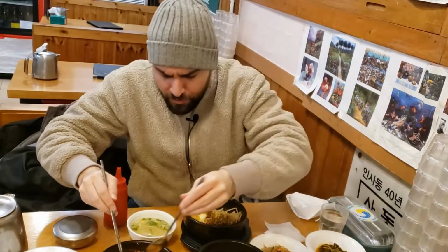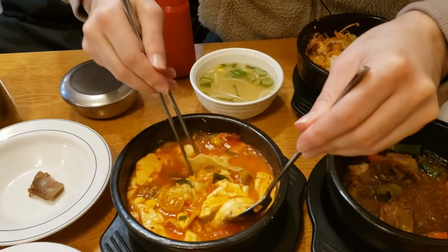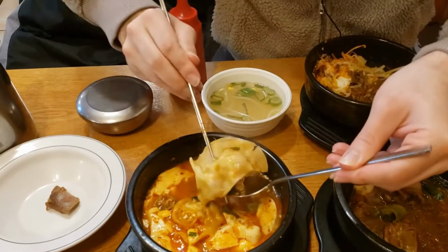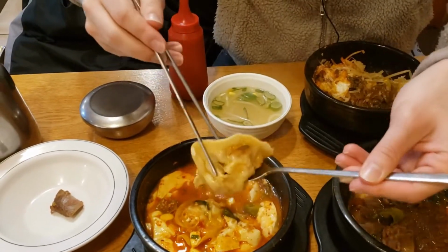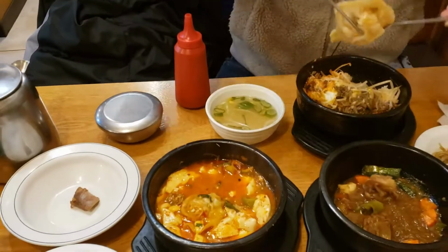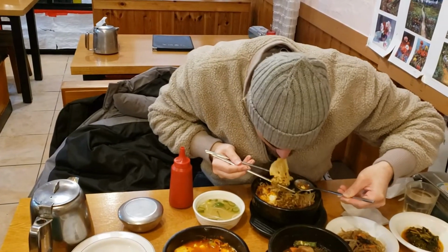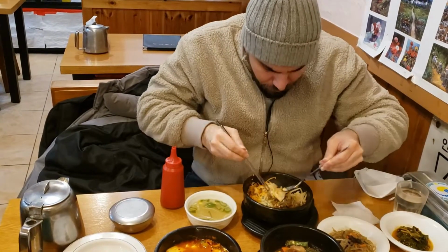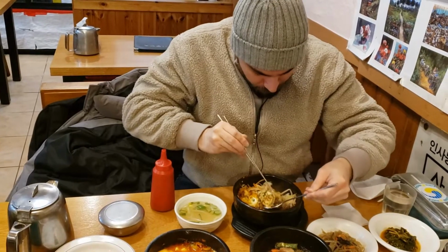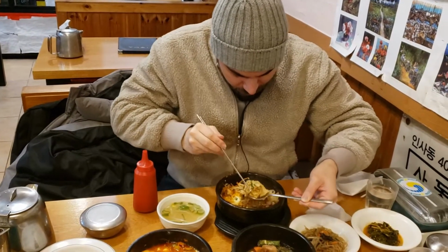Oh, nice flavor. Very nice flavor. I've never seen sundubu with dumplings before, actually. And these are pretty thick dumplings too. These are very, very big dumplings. Let's see. Oh, it's very hot. Oh, but it's so nice. Oh, my mandu is all broken up. No, my mandu.